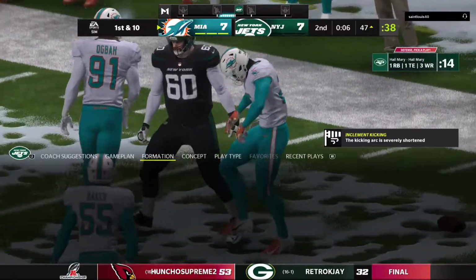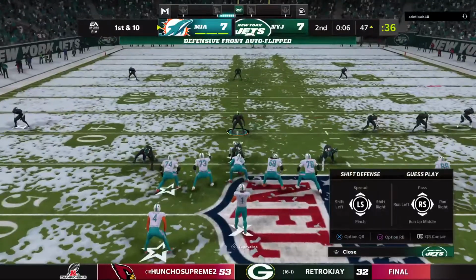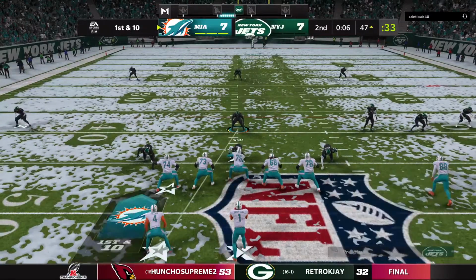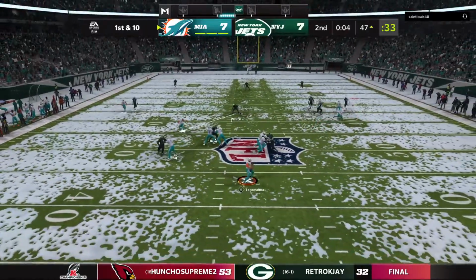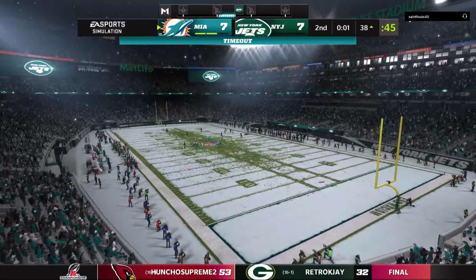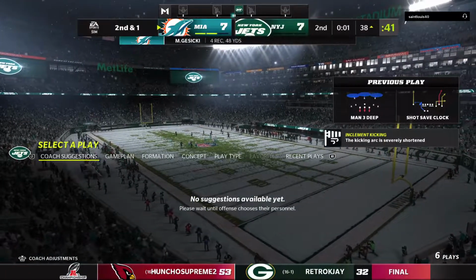Well, I get what he was trying to do. He was moving to his right and trying to shift the coverage, but instead he shifted the coverage also to the right and threw right into it for an interception. On the right side open is Gesicki. And with just 1 second remaining in the first half, they'll call the timeout.